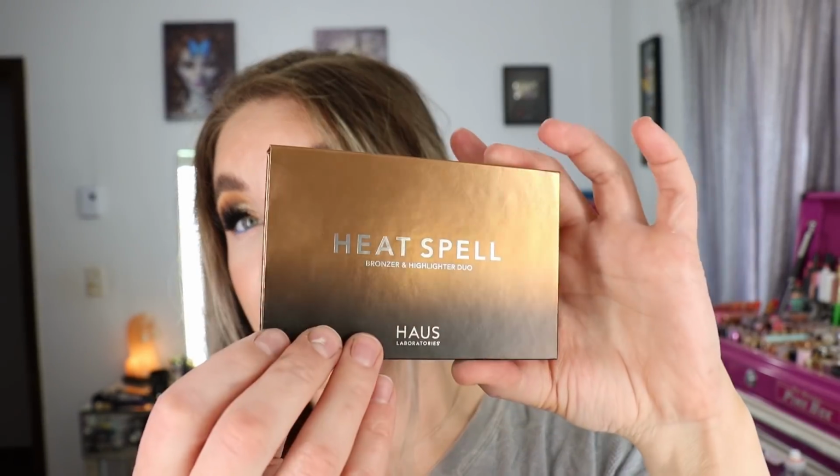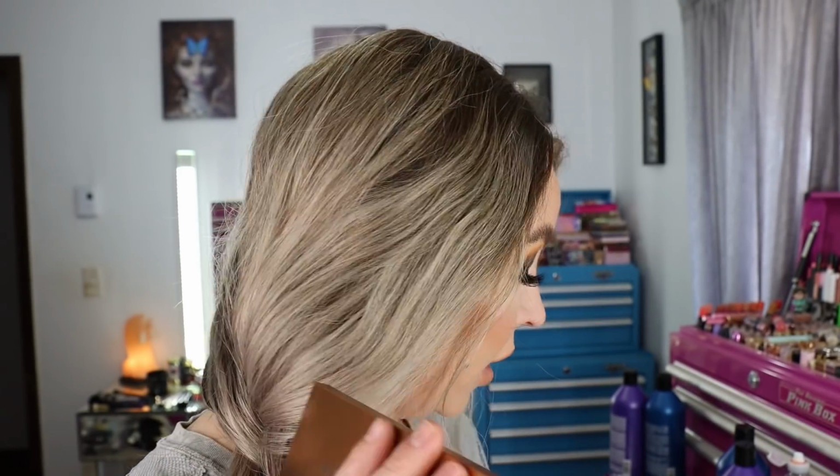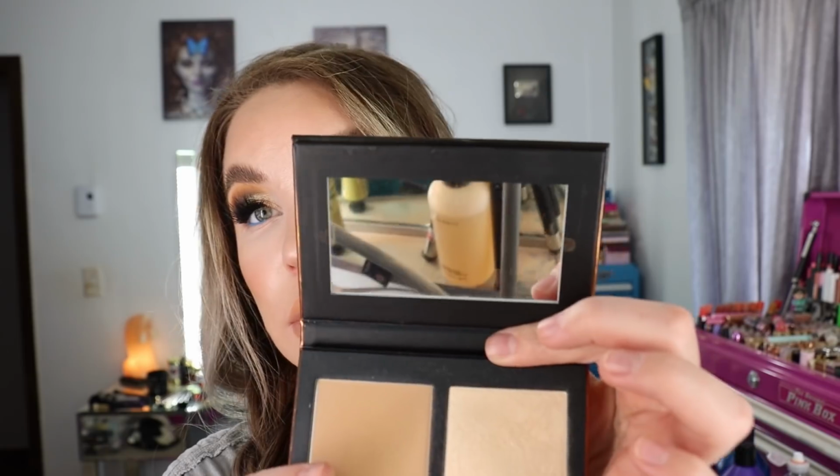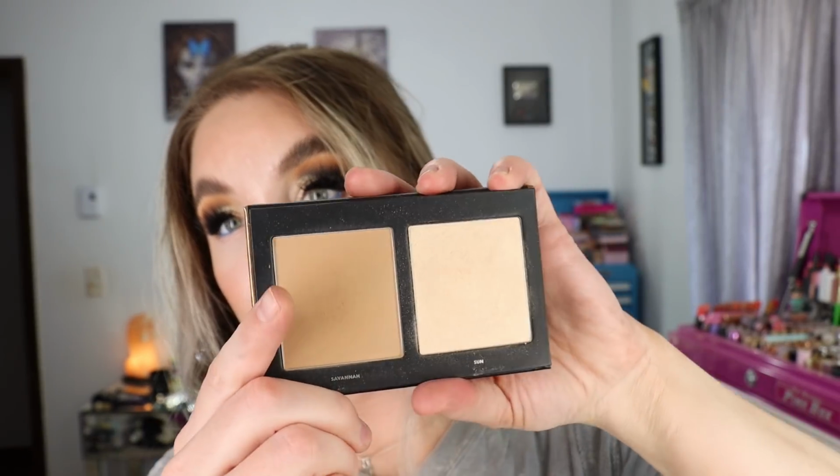Not 100% sure what's going on there, but I wanted to swatch the bronzer next to these other bronzers since I have it up. So I got the Heat Spell Bronzer and Highlighter Duo in Savannah Sun. This is made in France, and there's a total of 0.38 ounces or 11 grams of product. It has cardboard packaging, and the duos come with a sleeve that's got a gradient that says Haus Laboratories on it. If you open it up, there's a little mirror, and then you've got a bronzer and a highlighter.